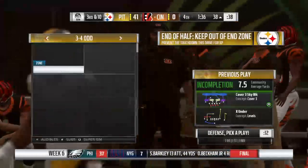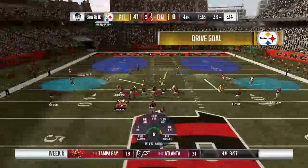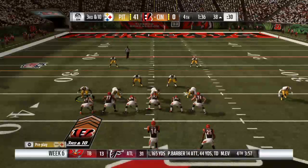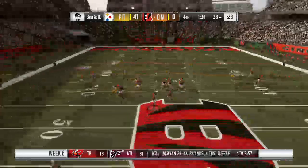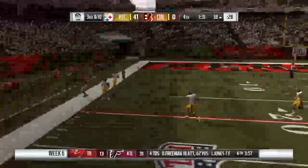And it's 3rd down. Let's face it, perfection is something we all chase, whether it's playing this game or whatever we do. Hard to attain, but that's what they were searching for as that pass goes incomplete. 3rd down, a shot here for Dalton. And that will be incomplete as well.